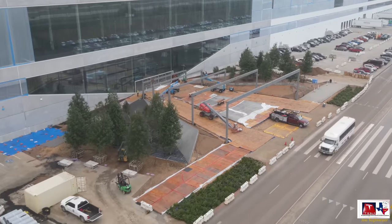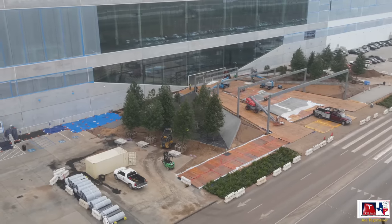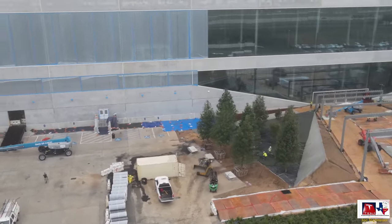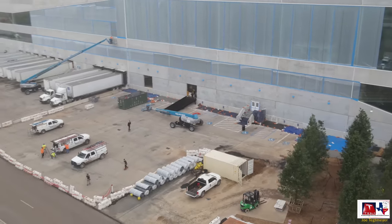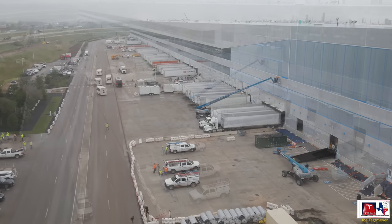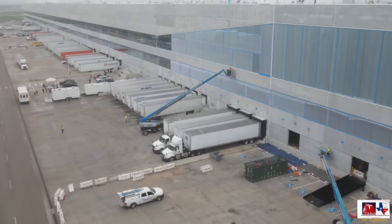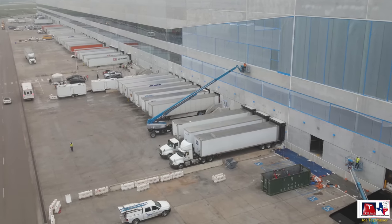And here's a good view of the north side of here. You can see some materials being stockpiled on the left, and also some blue tarps by the bottom of the walls. I think that's for the stain that's going to be applied on the walls here very soon. See activity with that ramp, and also more crews here preparing this section with the plastic wrap on the windows for that staining process.